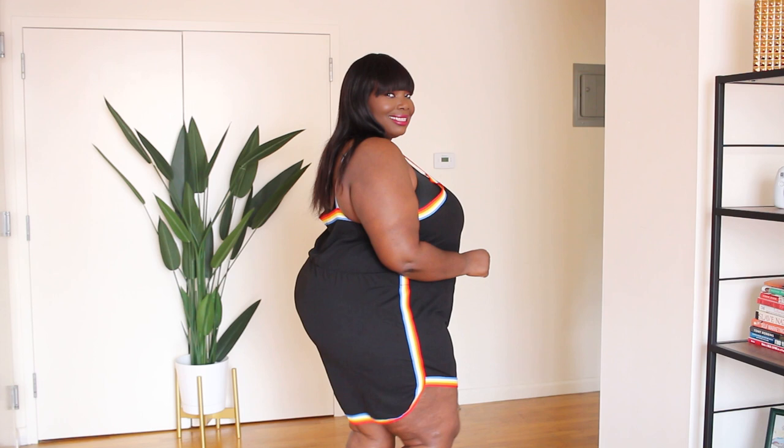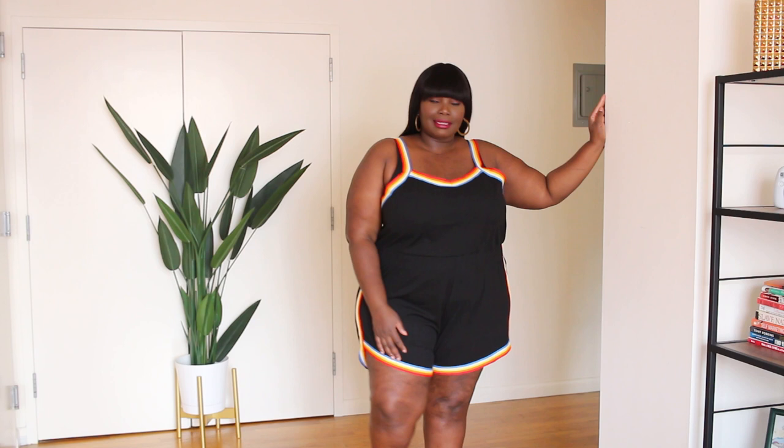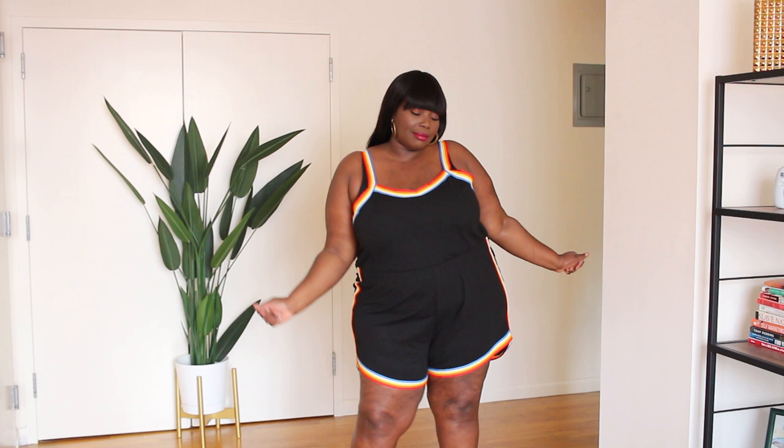Now, this romper does have stretch. It is a polyester stretch blend. So in the summertime, you're not going to want to wear anything too much with it because the fabric does bring a little bit of heat to you.